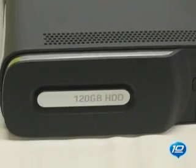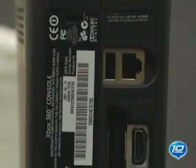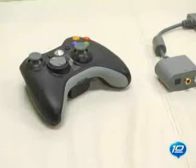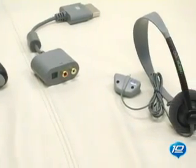It comes with a 120 gigabyte hard drive, an HDMI port. So if you're one of those people that has an HDTV that's compatible with HDMI. It'll come, obviously, in the black finish. I'm very proud of it. Going old school on us. Yeah, back in black. We actually changed the top end caps to black, and the whole console's black. We've got the black wireless controller. We even changed the headset over to match the console in black as well.